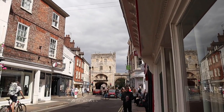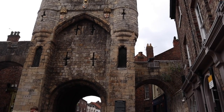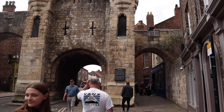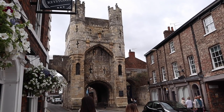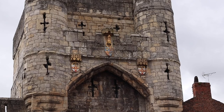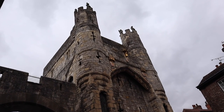It's not a pub. To my disappointment. Monk Bar is the largest and most ornate of the bars. It dates back to the early 14th century. It was a self-contained fortress with each floor capable of being defended, and on the front of the bar is an arch supporting a gallery including murder holes through which missiles and boiling water could be rained down upon the attackers.